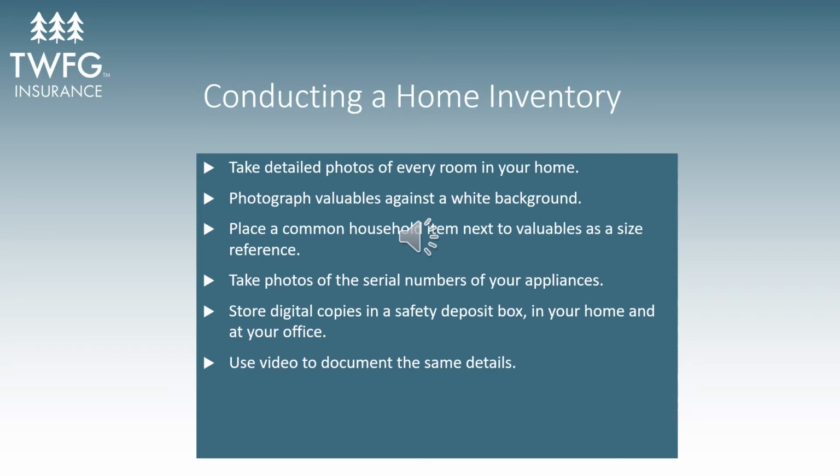Unless you have a photographic memory, you really should conduct a home inventory. You should take detailed photographs of every room in your home. You should photograph your valuables against a white background. You should place a common household item next to the valuable as a size reference. Take photos of the serial numbers of your appliances. And you should store digital copies in a safe deposit box, in your home and at your office, and also send them to your insurance agent to store in your file.